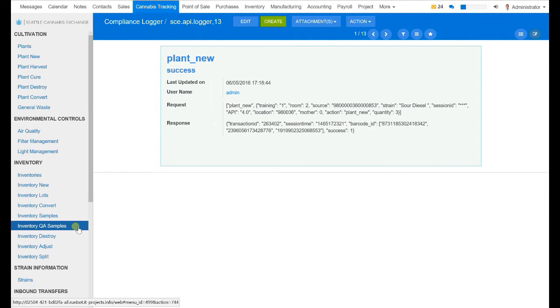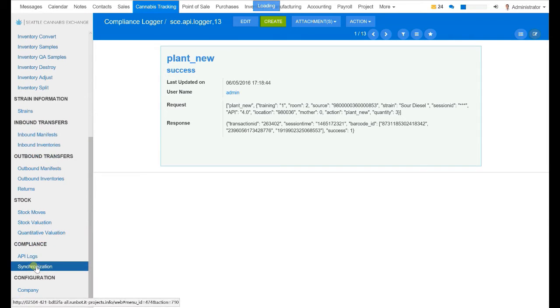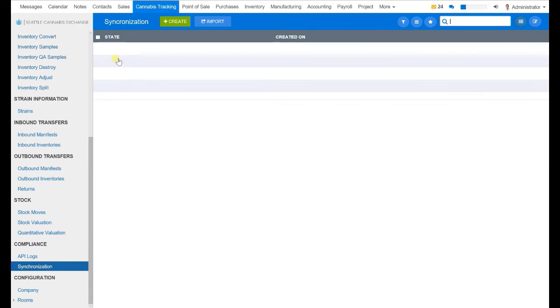Another great tool here is we can scroll down and see synchronization. We can actually determine which type of synchronization we want. This is great for those users who may have lost data, are transitioning from another product, or are doing something else.